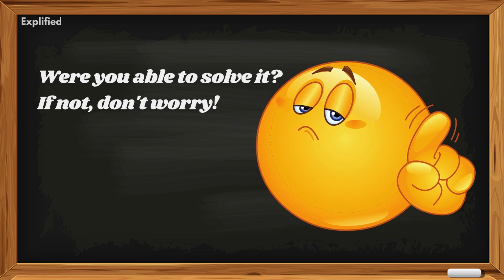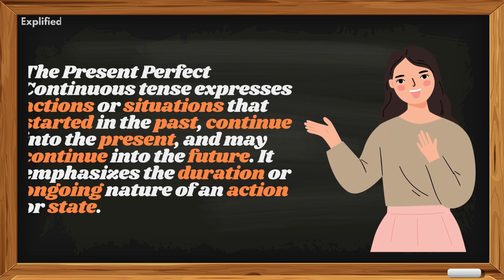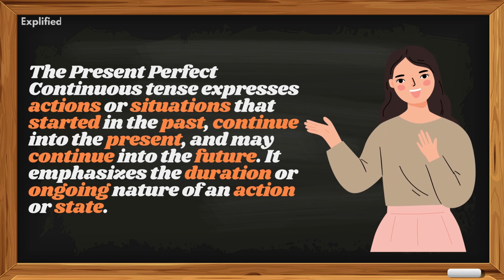Were you able to solve it? If not, don't worry. What is the present perfect continuous tense? The present perfect continuous tense expresses actions or situations that started in the past, continue into the present, and may continue into the future. It emphasizes the duration or ongoing nature of an action or state.